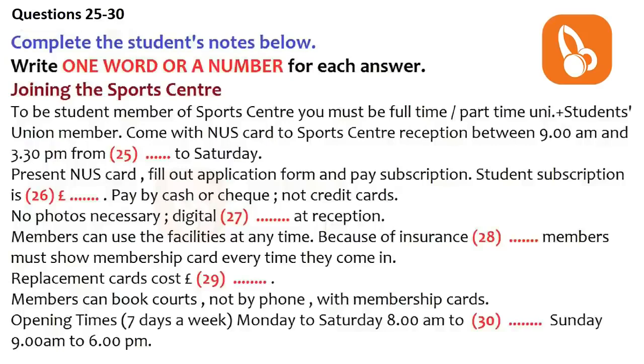Once you have your Sports Centre membership card, you have the right to use the facilities at any time that we are open. You will need to bring your membership card every time you wish to use the facilities, or you will not be allowed to enter. This is part of our insurance agreement.